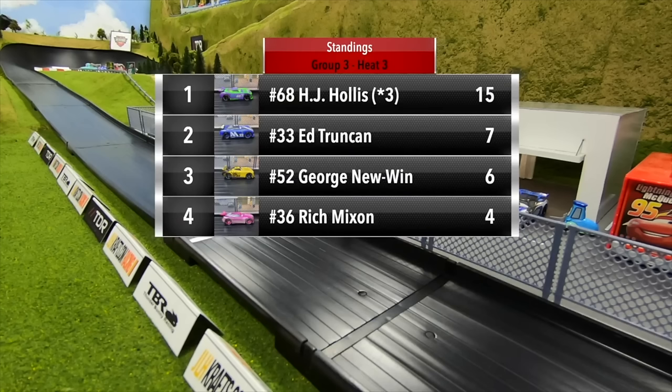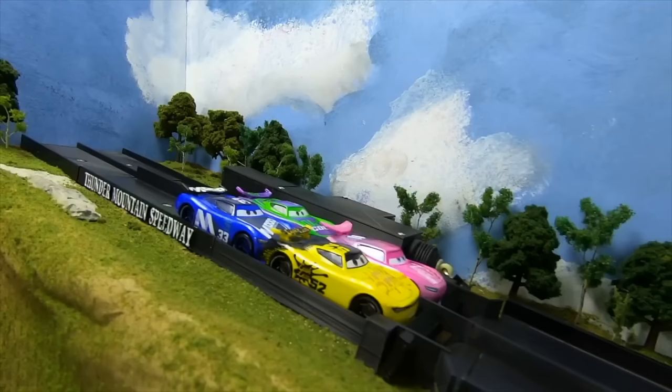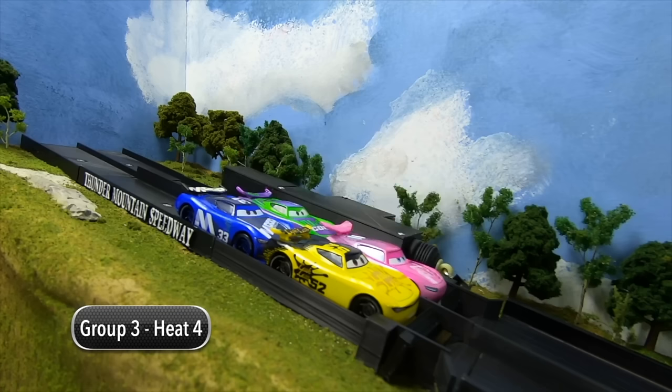H.J. Hollis with 15 points, an 8-point lead over Ed Trunken, George Newman with 6 points, and then Rich Mixon in fourth with 4 points. We've got one more heat to go in Group 3. Newman, Mixon, Row 1. Trunken, Hollis, Row 2. Can Hollis sweep Group 3?